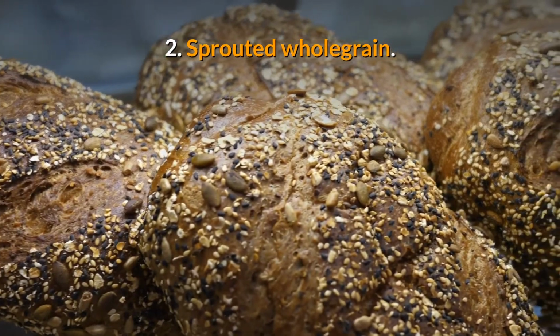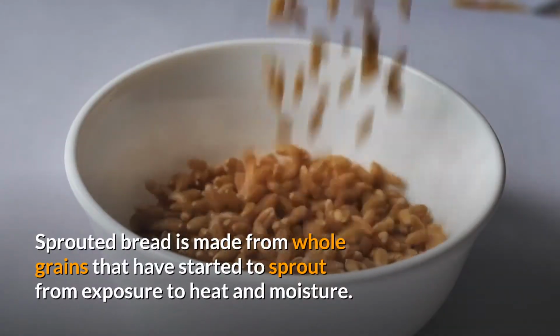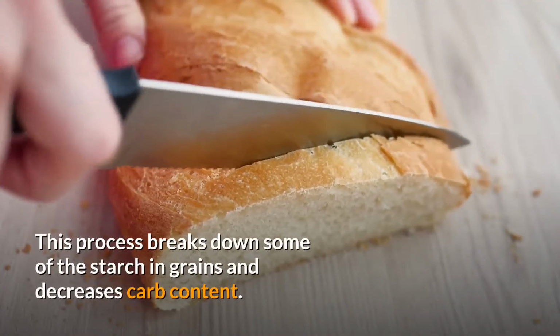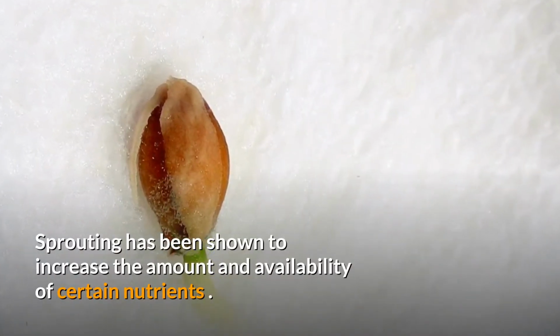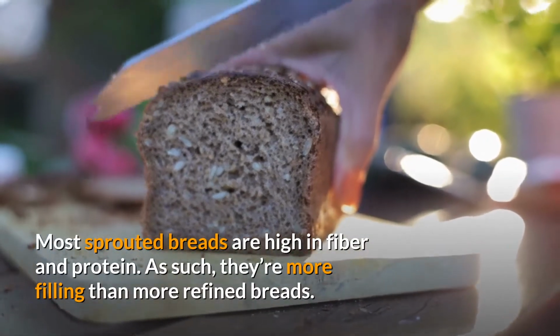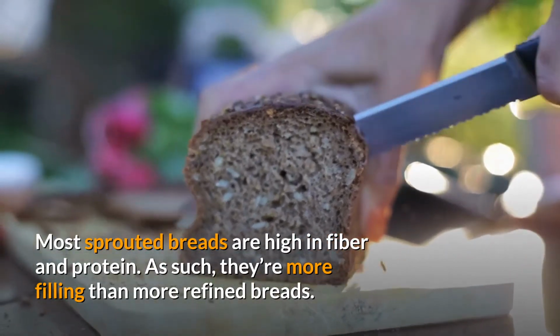2. Sprouted whole grain. Sprouted bread is made from whole grains that have started to sprout from exposure to heat and moisture. This process breaks down some of the starch in grains and decreases carb content. Sprouting has been shown to increase the amount and availability of certain nutrients. Most sprouted breads are high in fiber and protein. As such, they're more filling than more refined breads.